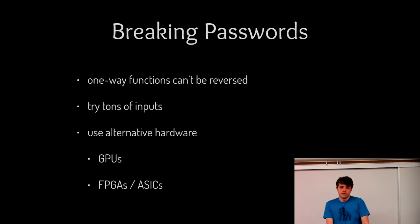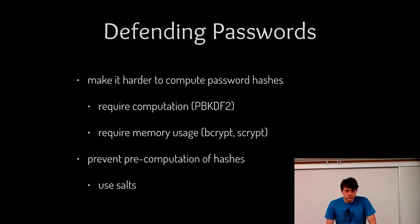FPGAs, if we have any EEs or CPEs in here, you can just be happy that you know what this means. But basically, they can do cool stuff that makes them compute very fast. And they can use this hardware to get at passwords. So to defend against this, we make it harder to compute password hashes.